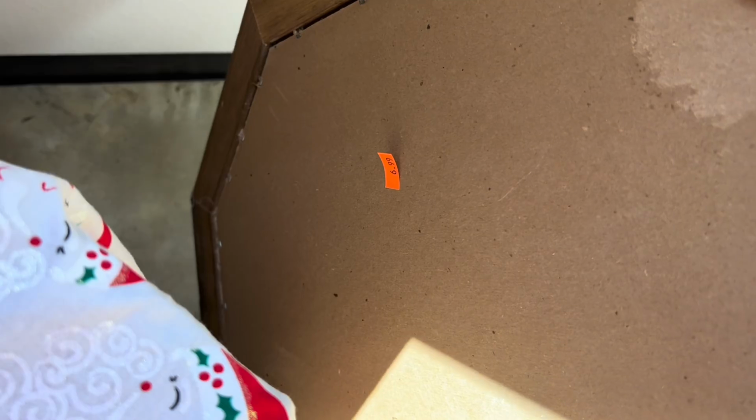The price on this mirror was pretty good. They wanted $6.99 for it, and I liked the kind of oblong looking shape to it.